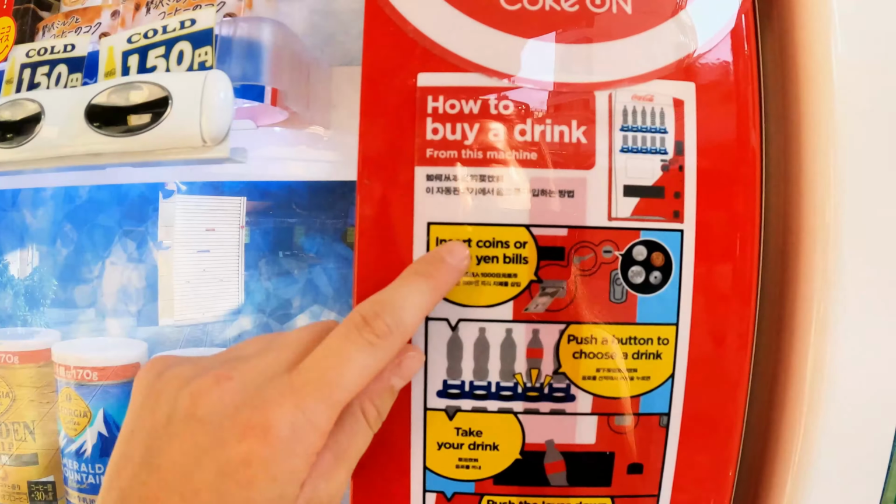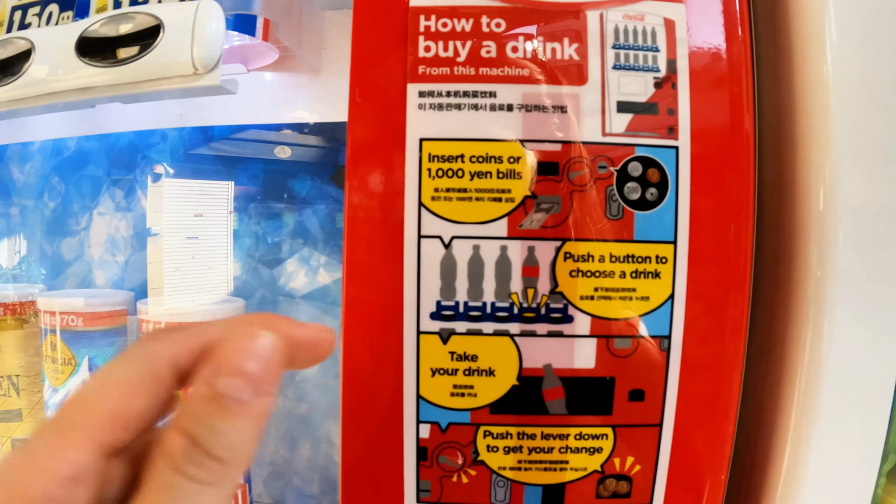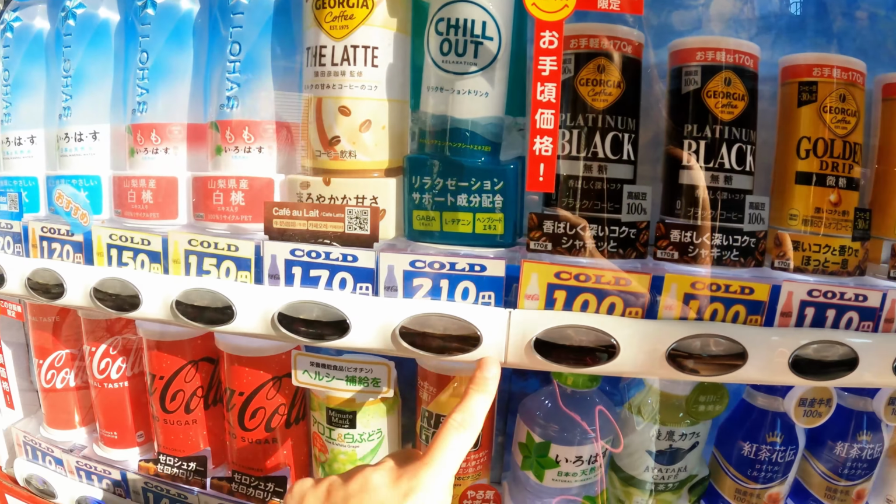Oh, it says it here. Insert coins or yen. Push a button to choose drink. Oh, the buttons are here. Oh no, I pressed the wrong one. Oh no, I don't want that. No, I don't want that. How do I stop? Okay, I think I've just reset it.